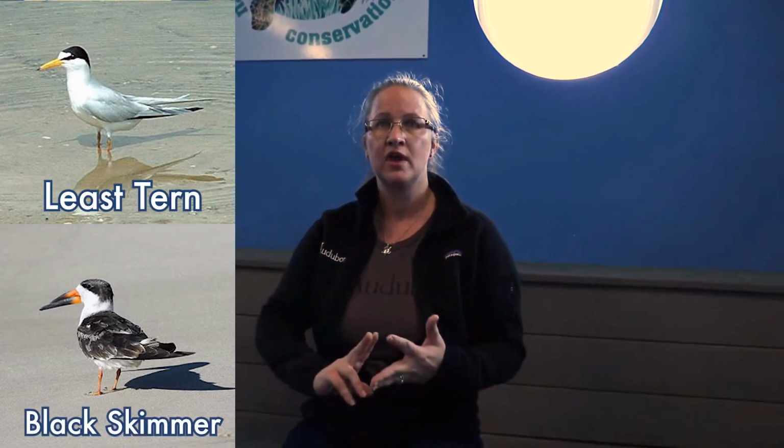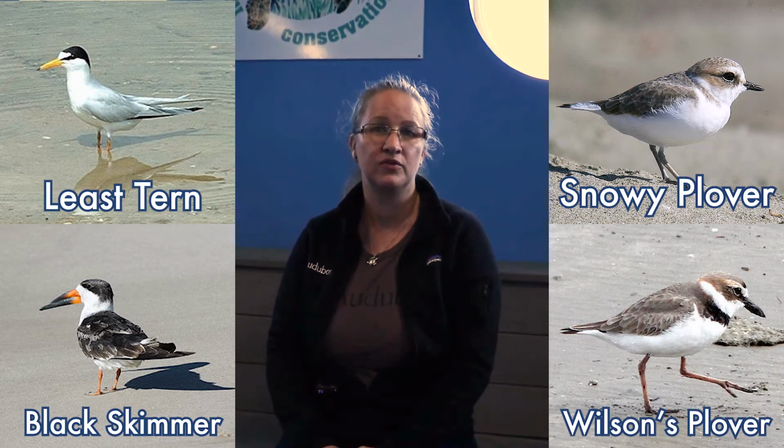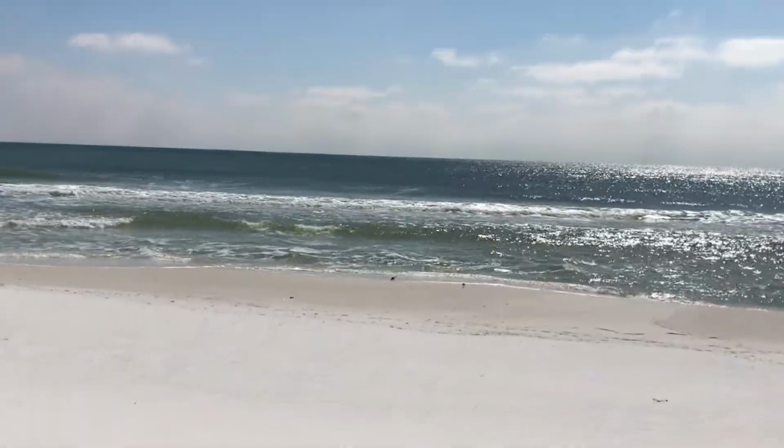And what we do here along the Gulf Coast is primarily protect nesting seabird and shorebird species. Here in Northwest Florida, we have several state-listed bird species that we are focusing on, and those are least terns, black skimmers, snowy plovers, and Wilson's plover. Those species nest in our area, mostly along the coast, so our sandy beaches, the dunes, and sandy areas behind the dunes.